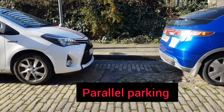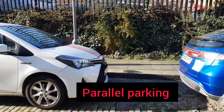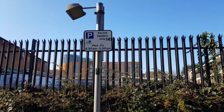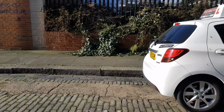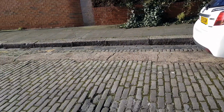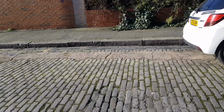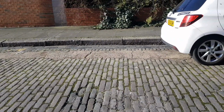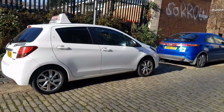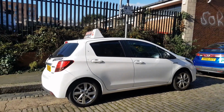So now I will show you the bay parking, parallel parking. When you park, make sure you come out nicely and don't engage two parked cars together. If you park far away, maybe another car will not park properly, so you need to park properly inside the bay, otherwise you get a ticket. So every time, like this car, check your front space and back space, and then you can park.